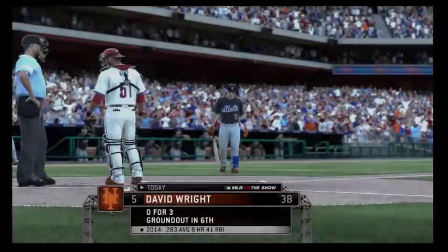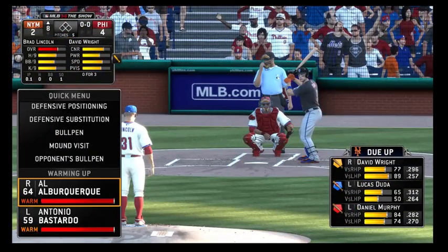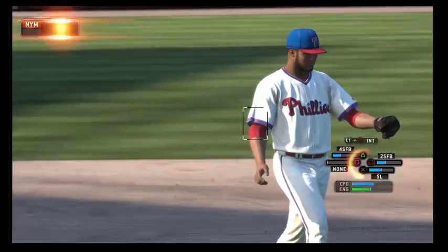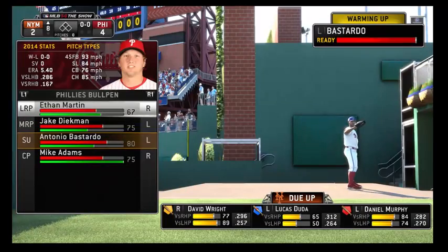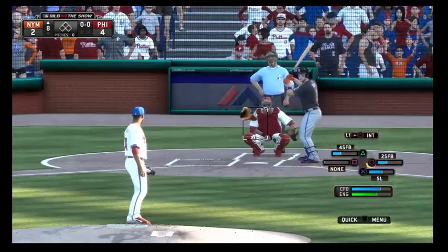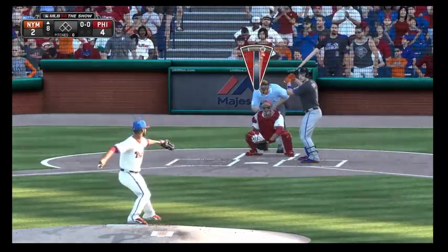David Wright will stand in, and they've been able to hold him in check so far. 0 for 3 to this point. Yeah, it's kind of surprising that he's been a non-factor in this one. Usually a major force in their offense. Al Albuquerque will be summoned from the bullpen now as he'll take over to start inning number 8. Now some movement out in the Phillies bullpen as a lefty and a right-hander start to loosen.